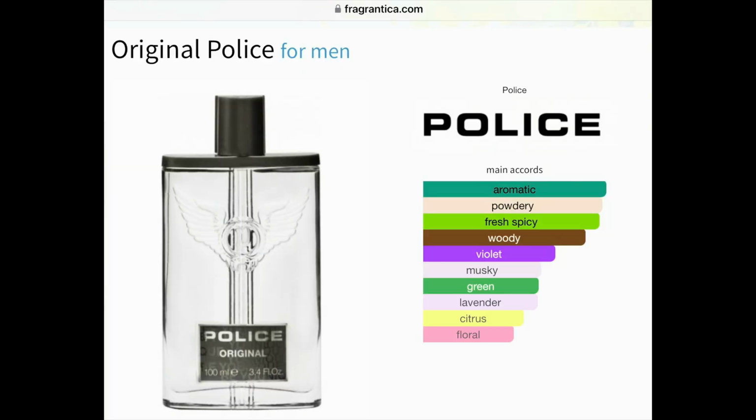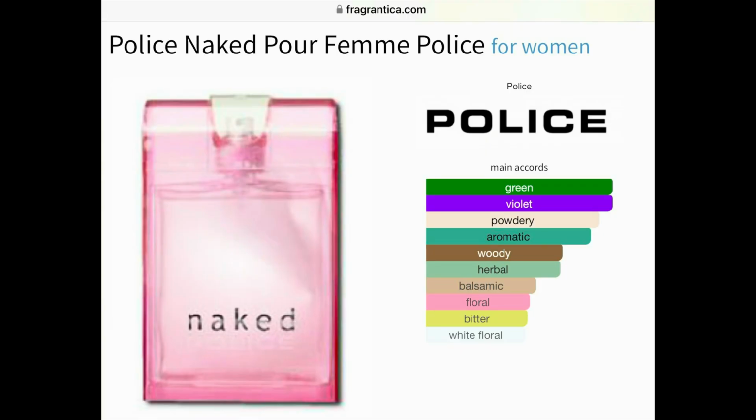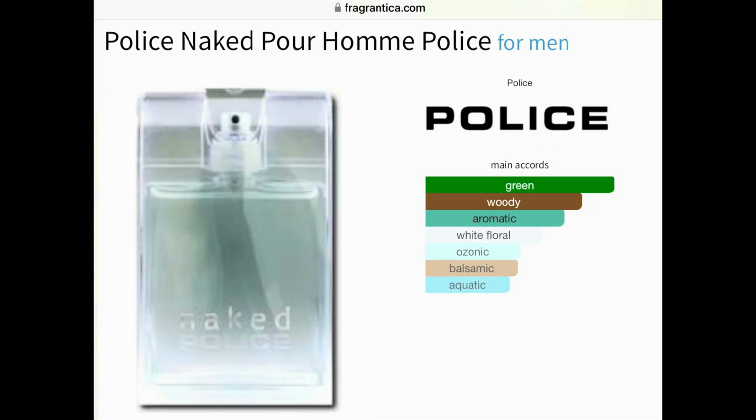They do have a lot of fragrances. Maybe I'll read a little about what they have to say on Fragrantica about this house. Police is an Italian fashion house that was founded in 1983. Initially, the brand sold sunglasses for women and men before other product lines were launched. Today, Police sell all sorts of eyewear, jewelry, and watches, accessories such as belts, and of course, perfumes. The first self-titled fragrance of the house was launched in 1997. The scent, composed around fresh top notes, floral middle notes, and woody and musky base notes, is often referred to as Police Original. The fragrance turned out to be a financial success, and the company presented a new perfume pair called Police Naked Pour Femme and Police Naked Pour Homme in 2003.